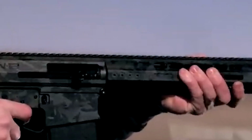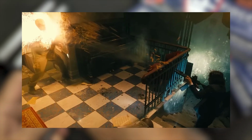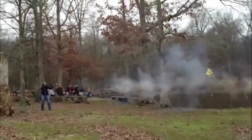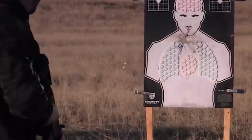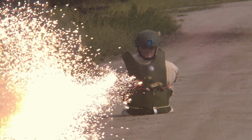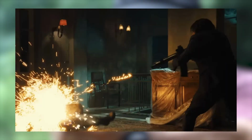John Wick. As he moves through the building, John pulls out a weapon that sets his enemies ablaze, the Dragon's Breath Shells. These shotgun rounds produce a burst of fire when they are fired, adding an extra element of danger and excitement to the already intense scene. Although these rounds do exist in real life, they are often custom-made and illegal in many jurisdictions. But in the world of John Wick, anything goes, and the Dragon's Breath Shells are the perfect tool to take down his enemies with style.